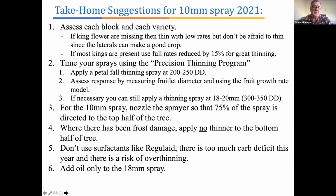So I'm going to summarize and then open it up for questions. There are differences around, and the more I hear, the more I worry that you'll take a recommendation from me to put it on everywhere. I really encourage you to assess each block, find out if the kings are there. If they're missing, then you would lower rates. But you can't be afraid to thin just because the kings are missing, because you can have way too many fruits composed of laterals. But if most kings are present, use full rates, but because of the heat, just reduce the rate a little bit, 15%.